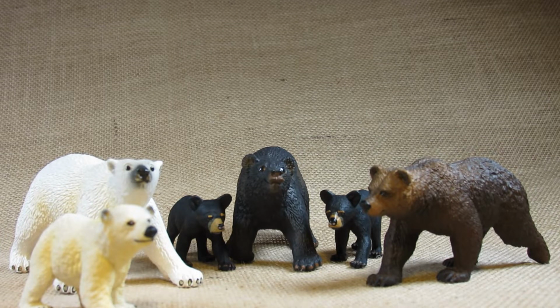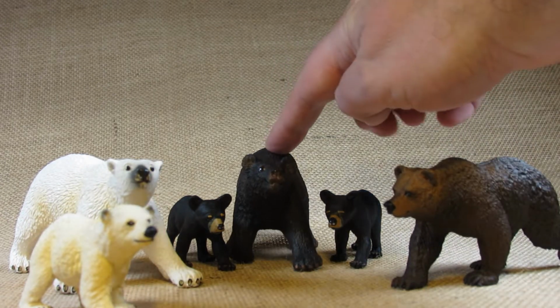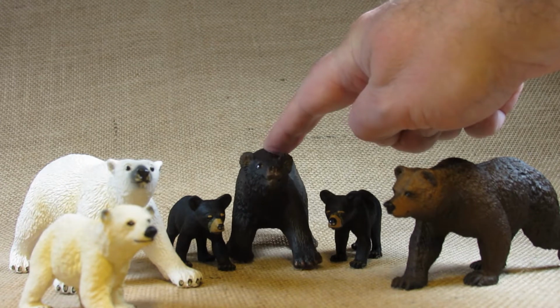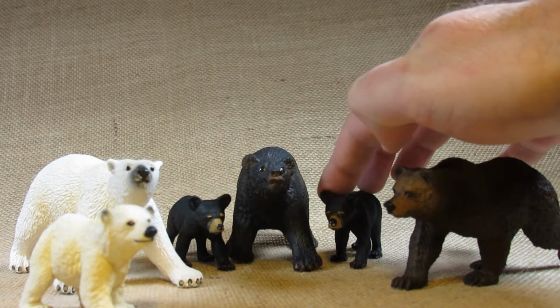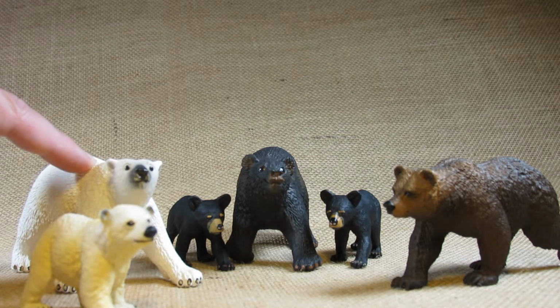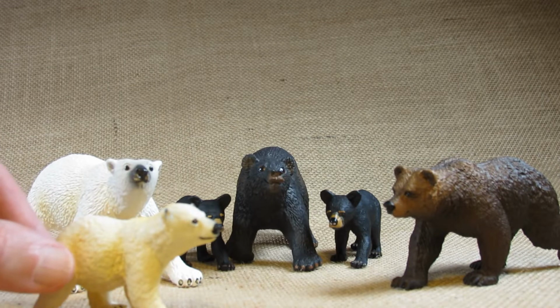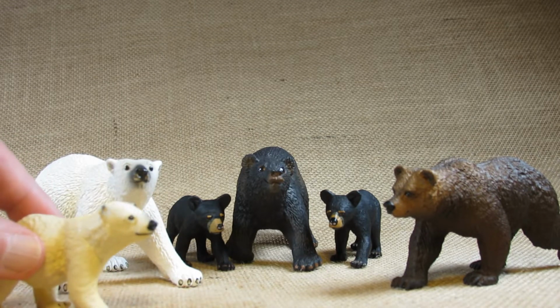This time I am comparing the bear figurines I have already reviewed on my review channel here. All of these bear figurines are Safari Ltd figurines. This is the Grizzly Bear figurine. This is the adult black bear figurine. These two are black bear cubs. This is the polar bear figurine, and this is the polar bear cub figurine. All of these were made by Safari Ltd.